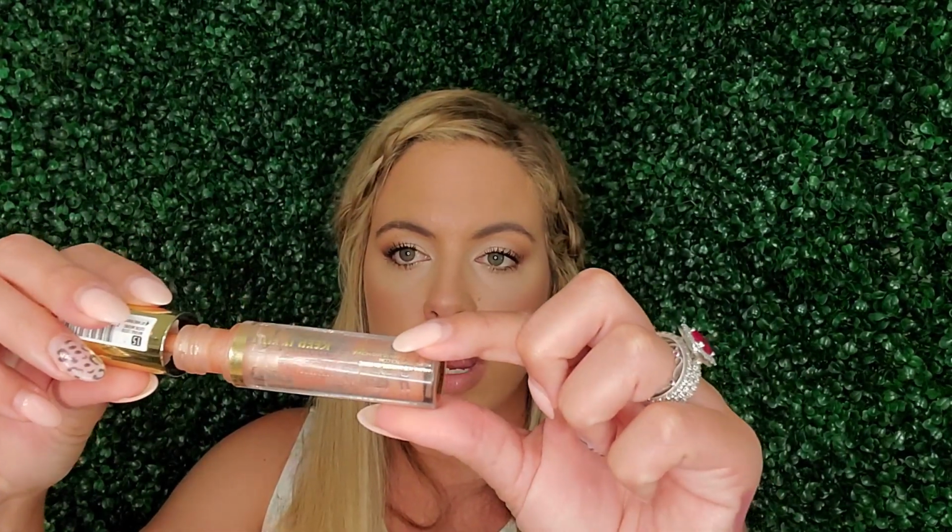The Milani one, this color is called Natural Luster, and if you can see, I'm like scraping the side. I have another one, but it's in my purse. These by Milani are my absolute favorite. And I did this combo right here with just lip liner. Sometimes I'll do it with like a mauve color, but with a brown lip pencil is my favorite.